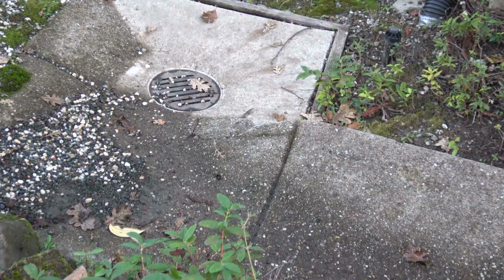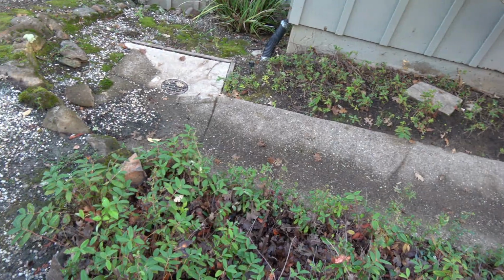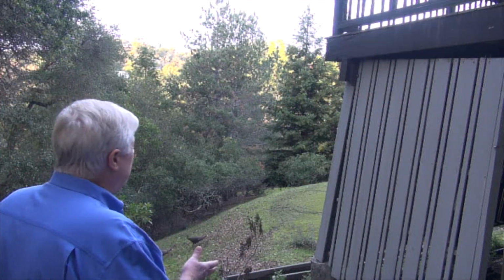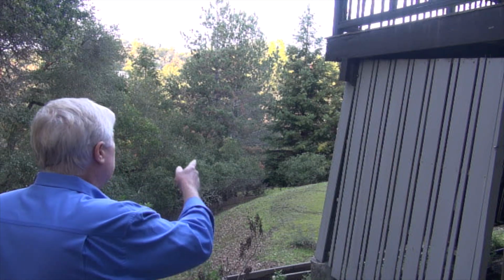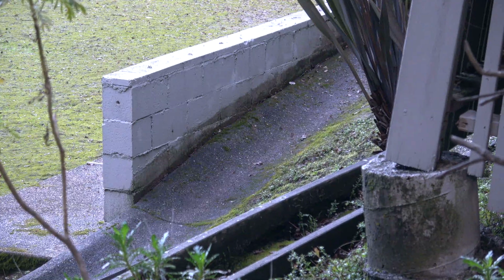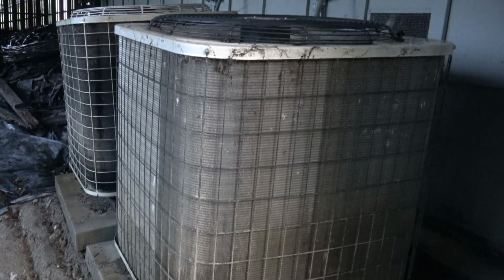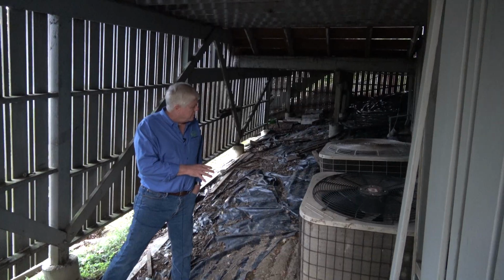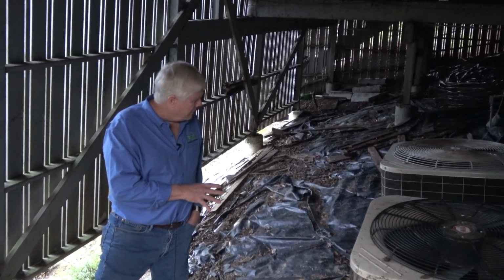I look for the drainage around the house, whether water needs to be diverted away from the foundation, whether there's soil to wood contact. We have here underneath the deck obvious soil movement, which is affecting the structural integrity of the deck. I would certainly want to check the other side of the retaining wall here because I'll bet you that's compromised. Because the soil is slipping, the air conditioner pad is slanted. And what that does for the air conditioner is makes it less efficient. This pad needs to be leveled.